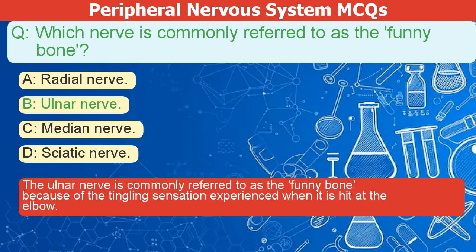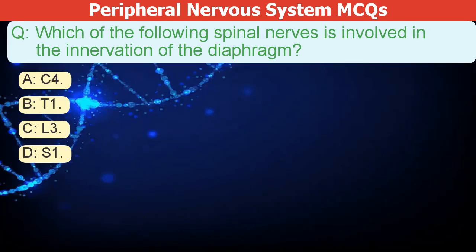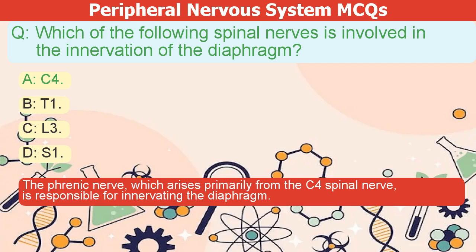The ulnar nerve is commonly referred to as the funny bone because of the tingling sensation experienced when it is hit at the elbow. Which of the following spinal nerves is involved in the innervation of the diaphragm? A. C3. B. T8. C. L3. D. S3. The correct answer is A.